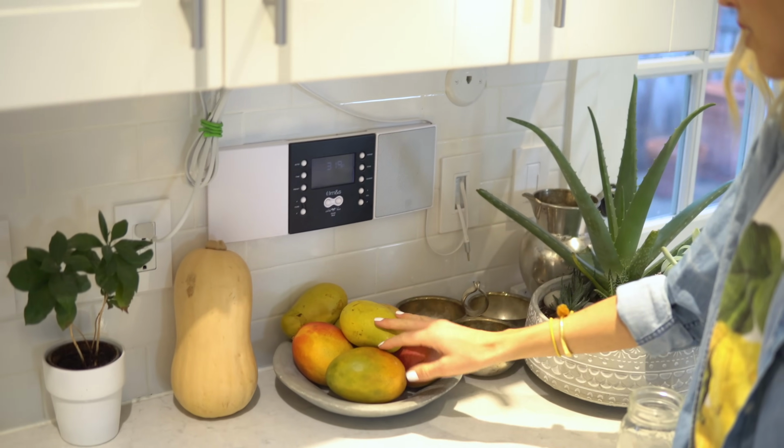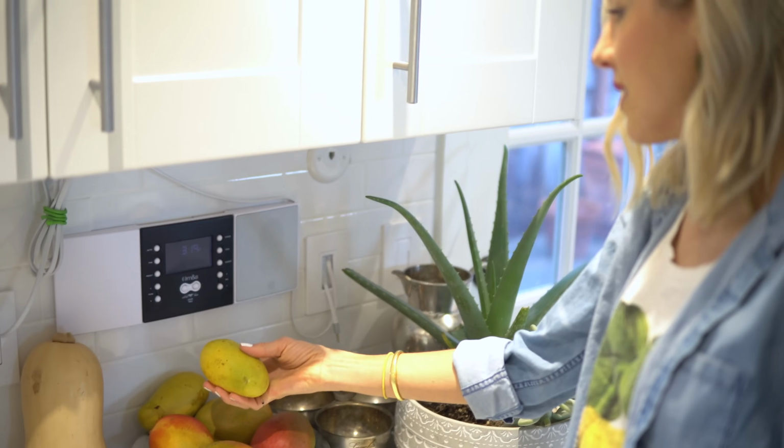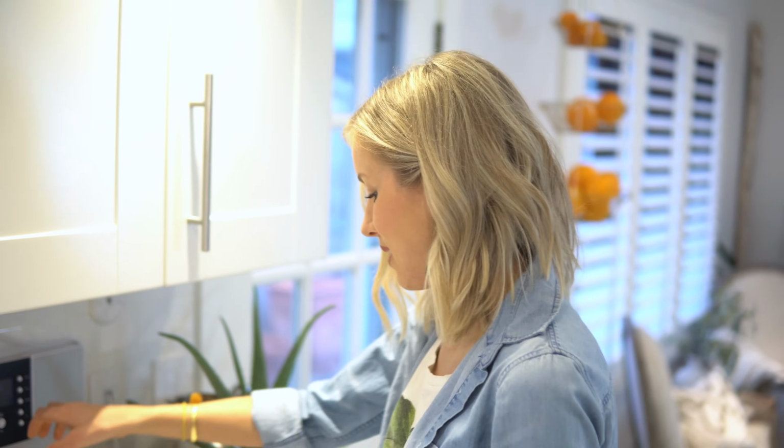And then mangoes, another one you want to leave out on your countertop until they get a little bit soft and almost a little bit wrinkled. They'll be ripe and juicy inside.